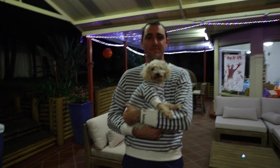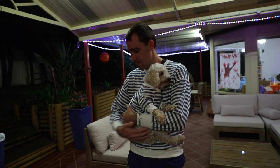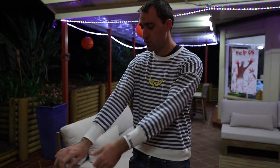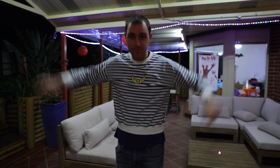So first things first, how is the size for the jumper? Because it's a one size fits all. For me, it's probably a little too small. Too small, yeah. Look at the arms. I mean, it's stretchy, but if I do this, my waist comes up. If I do that, no one knows. Hey, no one knows. You know, it looks so good.